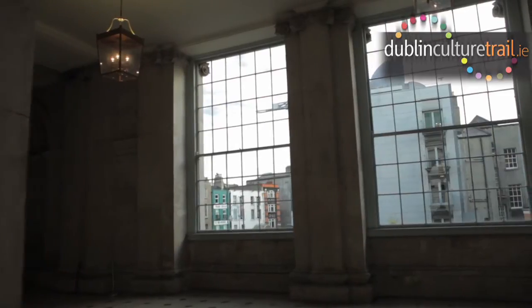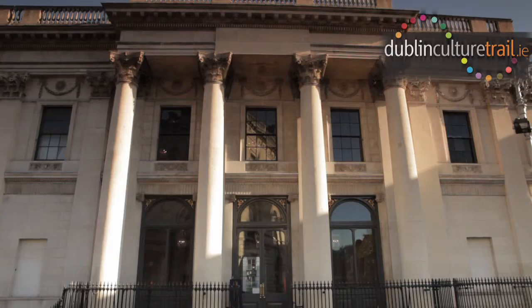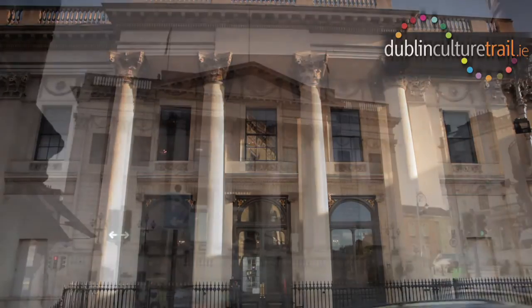It's an amazing building, as it does look down across the Liffey up Capel Street, so it's a must for a visitor to Dublin.